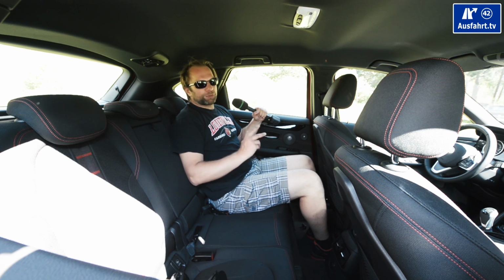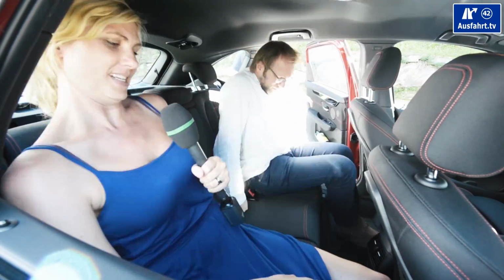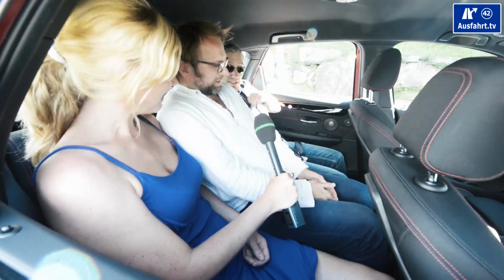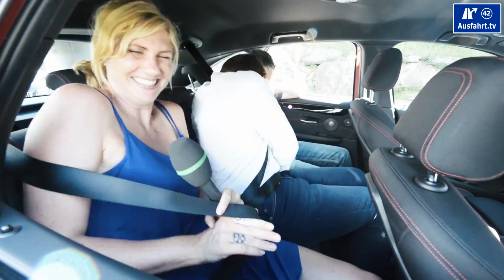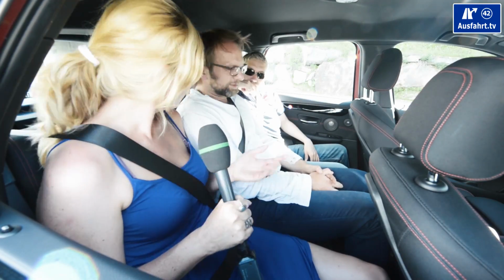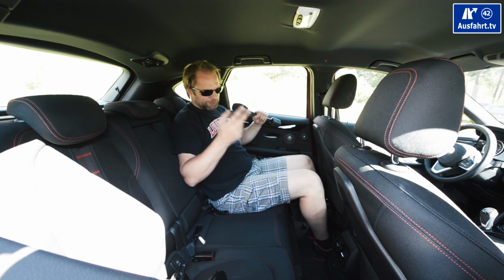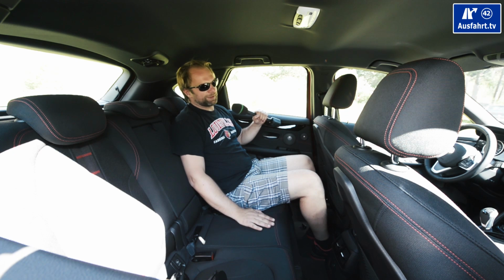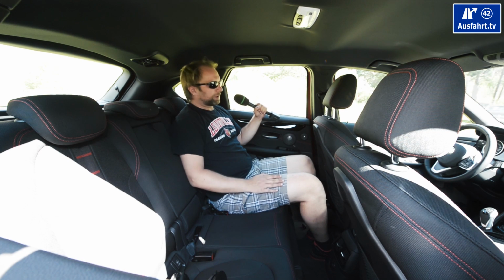BMW claims that 3 grown-ups can sit here easily and with ease. I say no. 2 grown-ups fit in the back all right, and they can drive forever, really long drives, but not a person in the middle. Because we just jumped in there yesterday, the 3 of us, and I'm putting this over here so you can see it, and sitting in the middle for a grown-up is no fun.